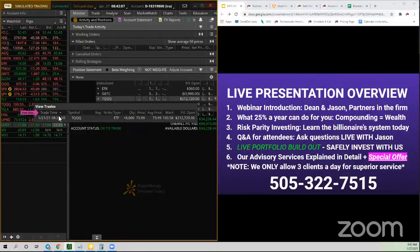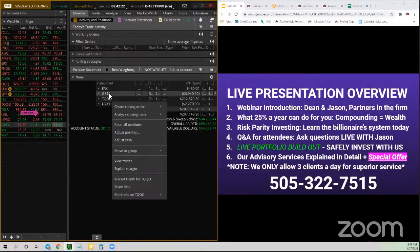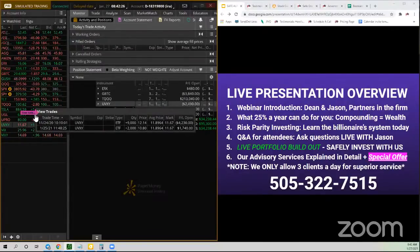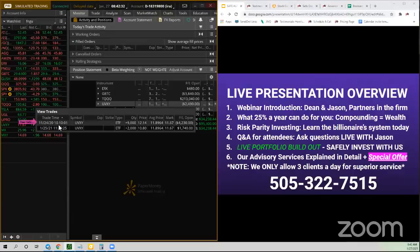Now, just to be completely transparent with you guys, I want to show you that we entered these trades on those dates. So let's see here. That doesn't actually show all of the trade time. That was just the last day we added some shares. That was weird. I don't know why I didn't show the add date there. But let's see here. We could see UVXY. That's weird. It shows the two add dates on UVXY. I don't know. The Thinkorswim paper trading platform has been pretty glitchy this week, guys.